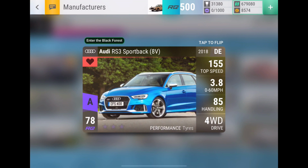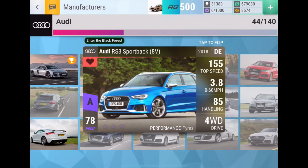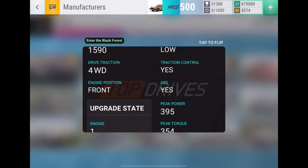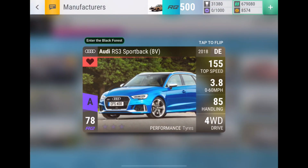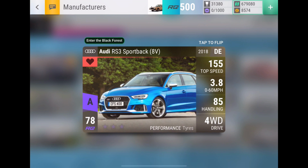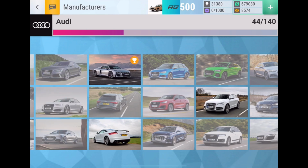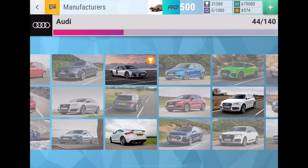78 RQ, 3.885, not too bad. Similar stats to my TTRS Plus coupe. So really, I just like to get it for those reasons. It's a hatchback as well, so it will improve my hatchback collection too. It's actually a hatchback that I like the look of. I don't really like too many hatchbacks, but I also do like a lot of hatchbacks, mainly newer hatchbacks. I don't really like the look of them, but this one, I do like how it looks. The RS3 Sportback is my number 11 pick, and I would really hope to end up getting it from a pack.